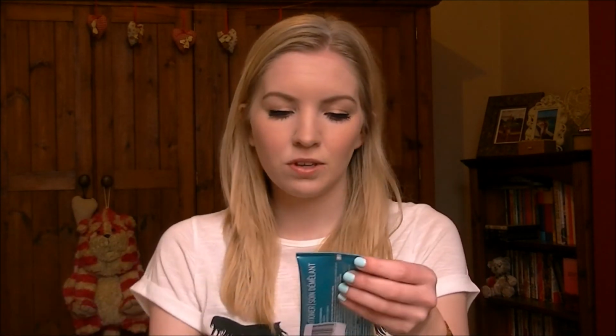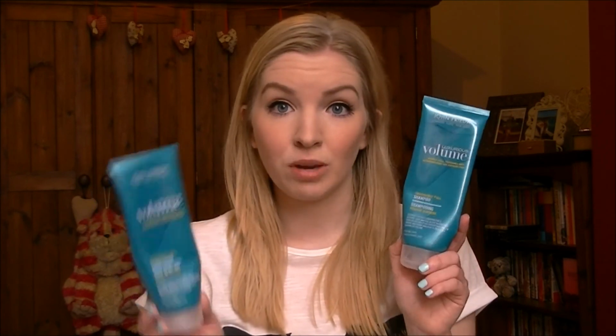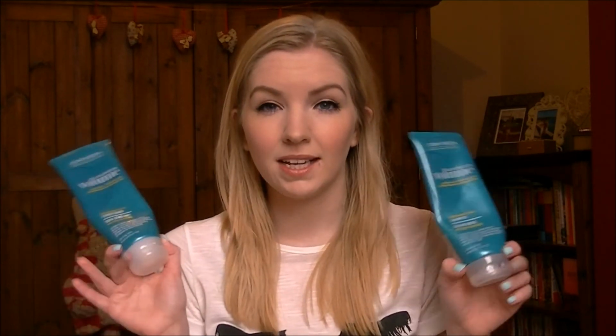I've got a shampoo and conditioner here from the John Frieda Luxurious Volume range, which just look like this. Basically shampoo and a conditioner. Nothing special. John Frieda, I find, for the drugstore, like Superdrug, Boots, are quite an expensive range. In terms of shampoo and conditioner, they're kind of up there with the Aussie ones. To me, a little bit more expensive than normal.